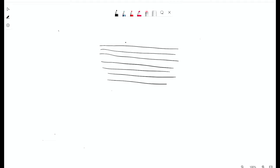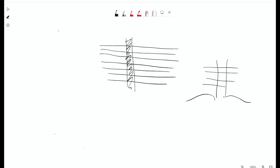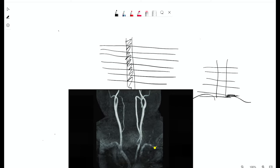So it does really, really great work when the vessel that we care about is perpendicular to the slices that we're getting. And that's the reason why you lose the subclavian arteries. If you're doing a straight axial, you're going to come down, and right when my slice is parallel here, that blood flow is parallel to the actual slice that we're doing, you're getting that saturation.